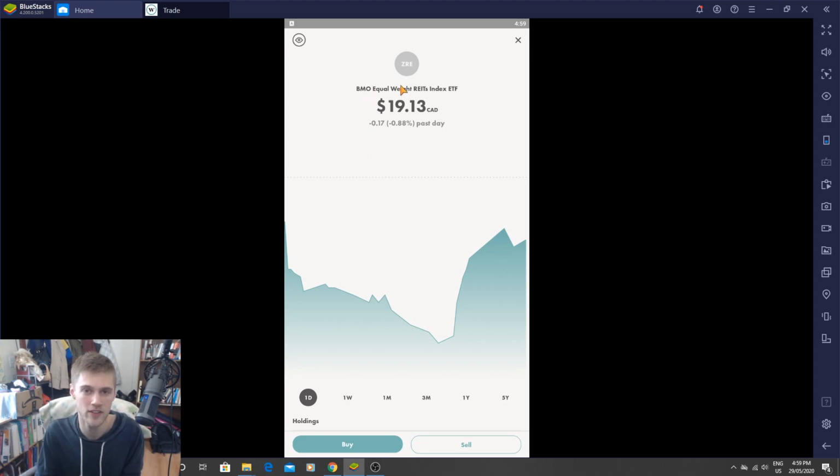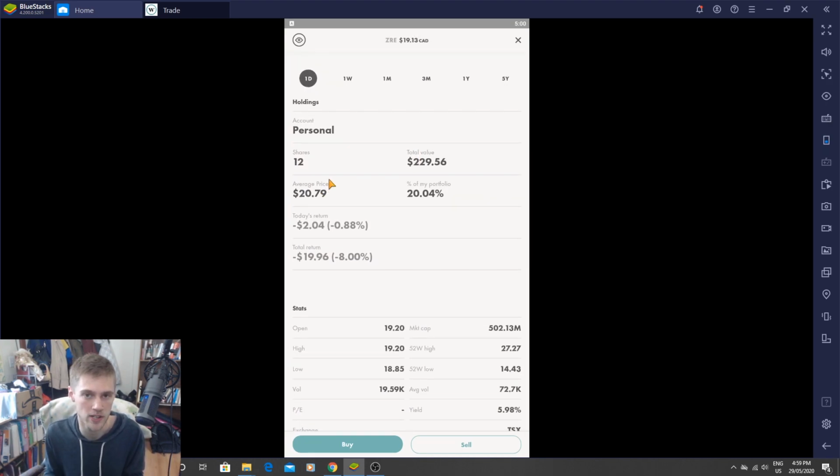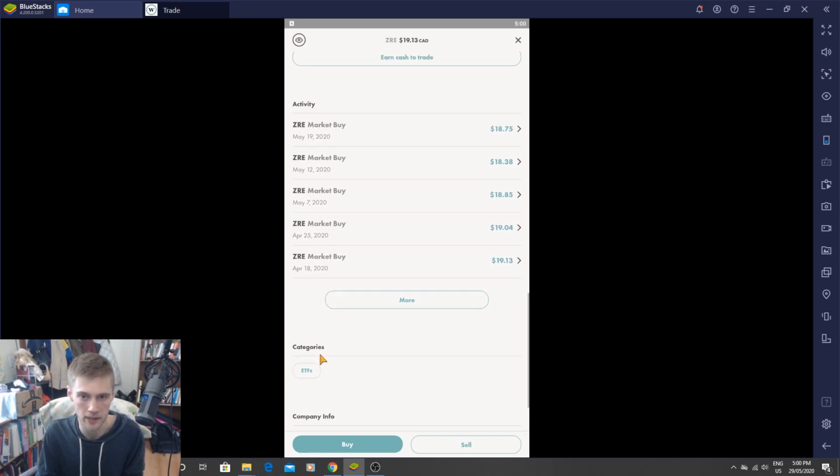And the last one we have here is ZRE. This is the Bank of Montreal Equal Weight REIT, another ETF. Once again, we have 12 shares. This was recommended by another viewer, and I really enjoy this one. I think it's a really solid ETF, and you can see here we bought it in April, and I bought a little bit more in May.